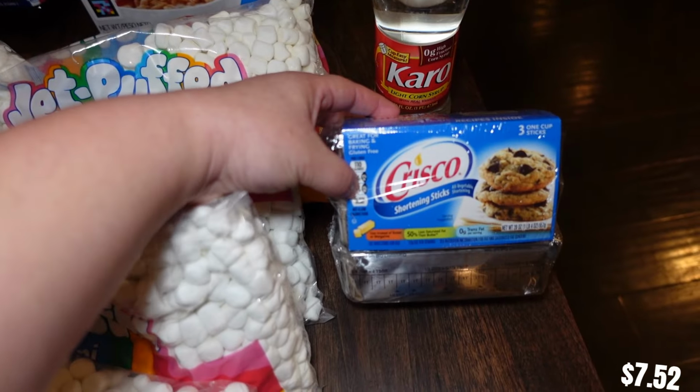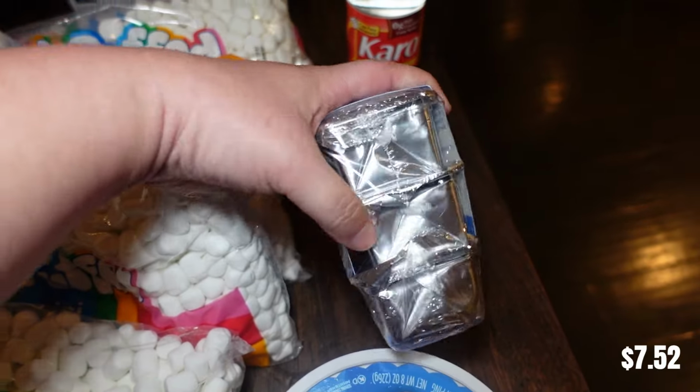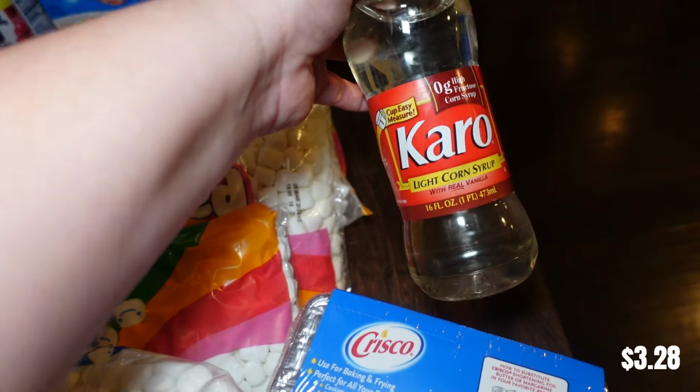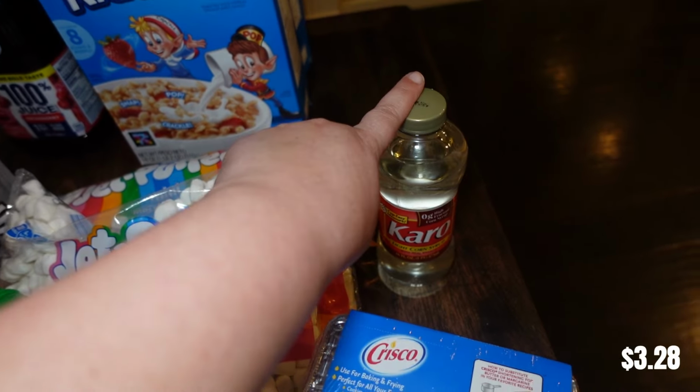I picked up some shortening. I like to have them individually sectioned out. It just makes it easier for me. And then I also picked up some light corn syrup. This is to make the pecan pie.